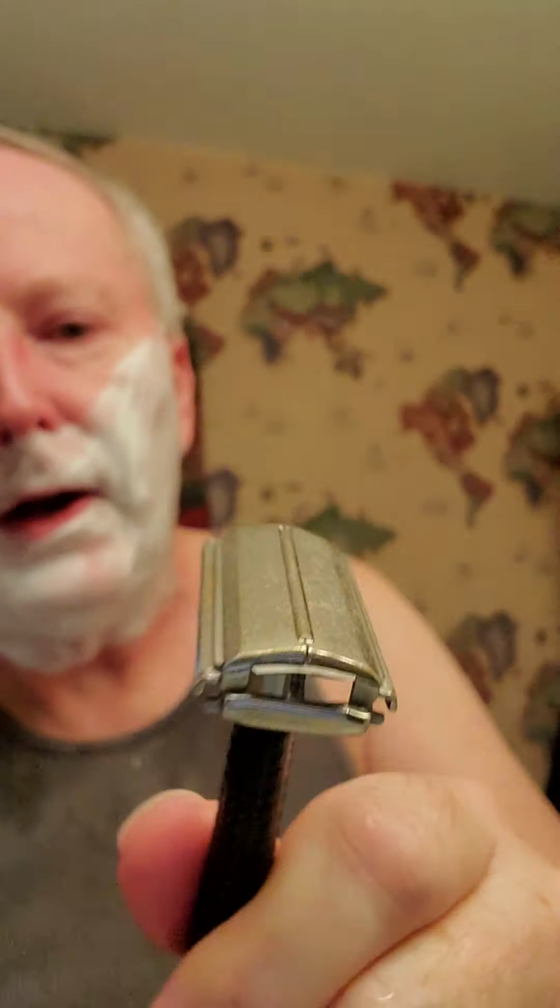It's the Schick. Twist to open. Whoops, my hands are wet. Get my hands dry. Let's see which way it goes. There we go. So I've already loaded in my Astro Blade. See that? There's not a lot of blade gap. It's comfortable. I like it better than the Gillette.